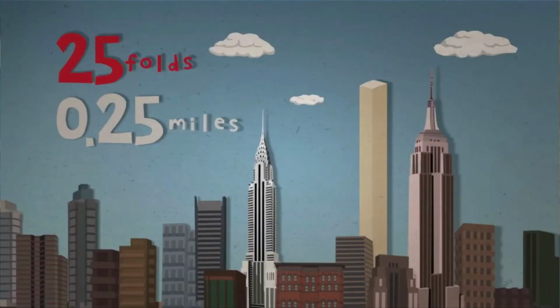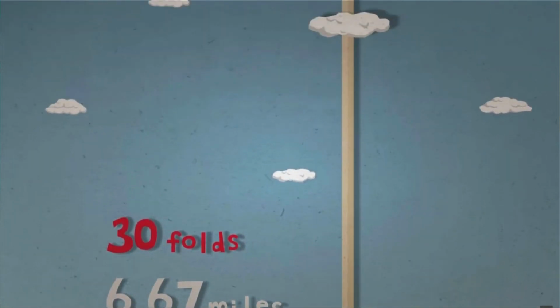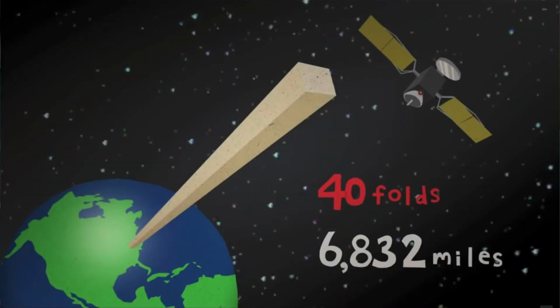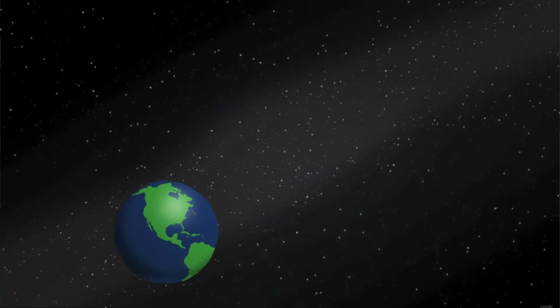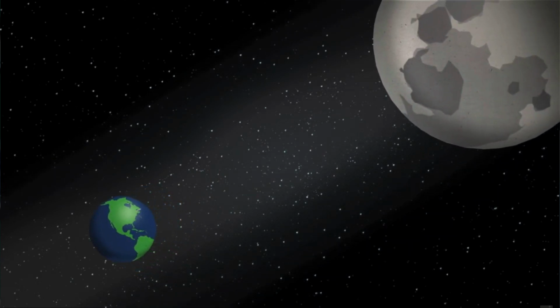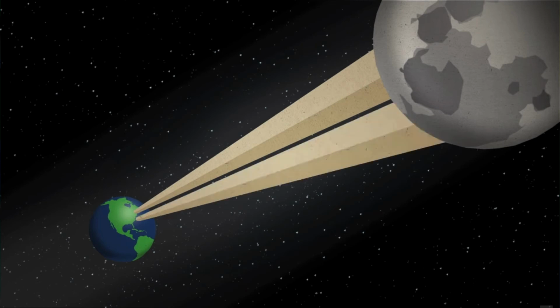Summarizing, if you fold a paper 25 times, the thickness is almost a quarter of a mile. 30 times, the thickness reaches 6.5 miles, which is about the average height that planes fly. 40 times, the thickness is nearly 7,000 miles, or the average GPS satellite's orbit. 48 times, the thickness is way over 1 million miles. Now, if you think that the distance between the Earth and the Moon is less than 250,000 miles, then, starting with a piece of Bible paper and folding it 45 times, we get to the Moon. And if we double it one more time, we get back to Earth.